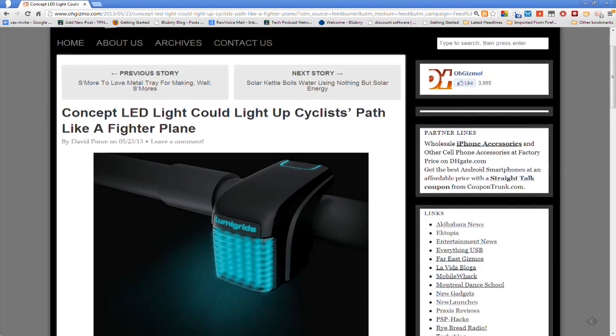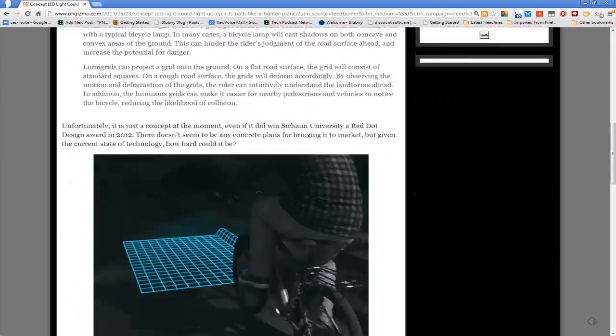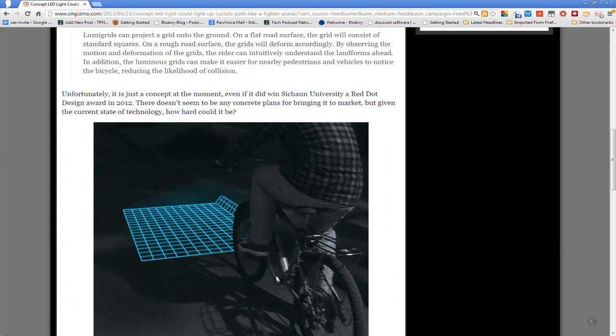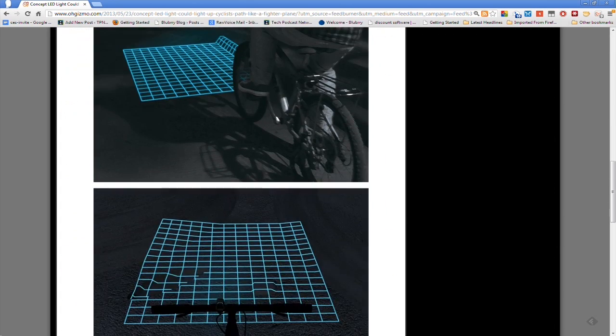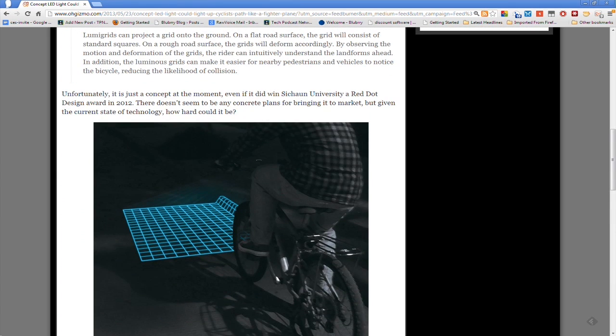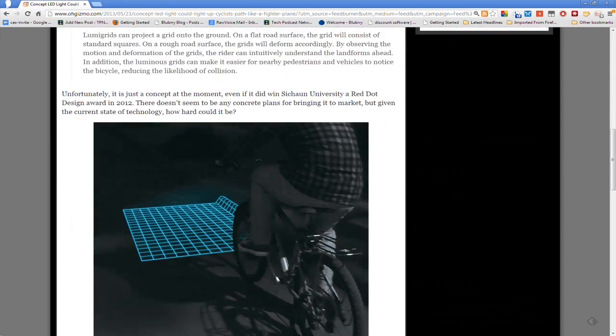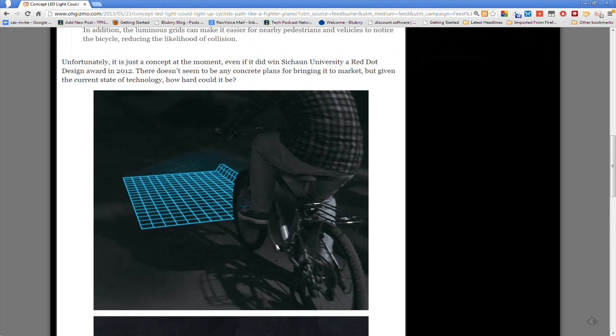Another cool one over at Gizmodo. Any of you playing Ingress? This light from LumiGrids, oh my goodness! For those of you that ride in the dark, you're going to want to see this. It's kind of a prototype right now, but this is really, really cool. It basically shows curvatures in the road and can help you from wrecking. So anyway, I'll have that link up in the show notes. You'll definitely want to check that out.